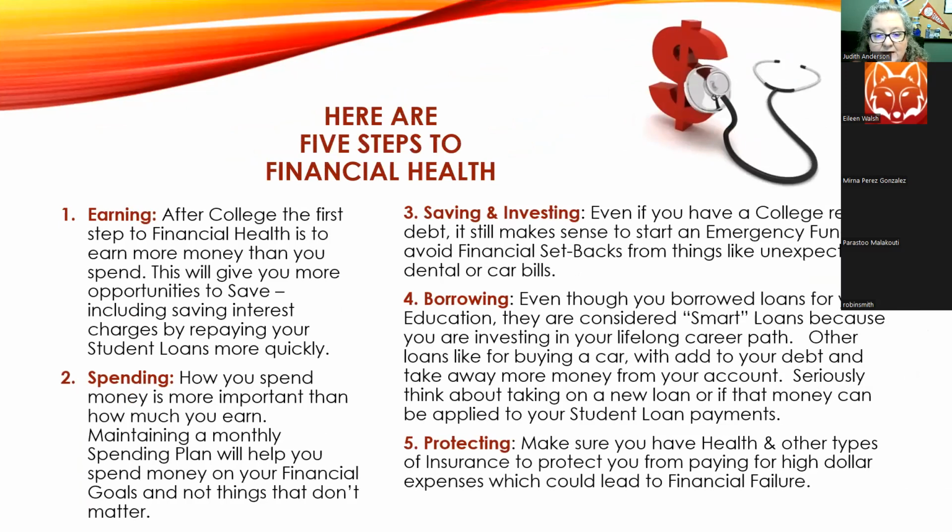So here are 5 steps to financial health. 1 is earning. After college, the first step to financial health is to earn more money than you spend. This will give you more opportunities to save, including saving interest charges by repaying your student loans more quickly. Then there's spending. How you spend money is more important than how much you earn.